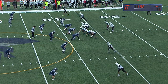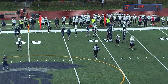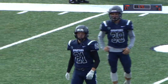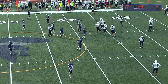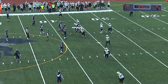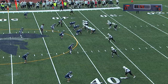A minute 32 remains now. Gatiss drops back. Looking to throw, rolls to his right, and the pass, tip, knocked down. That was Richard Phillips, the freshman who's seeing some time here. Again, a lot of new faces out there. So third and 10. Under 10 seconds on the play clock, a minute 26 on the game clock.